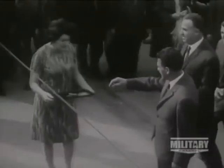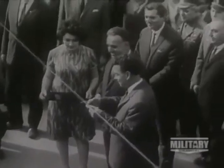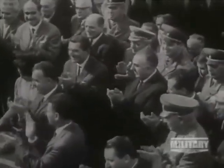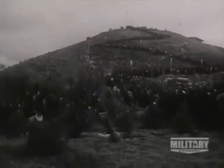Mikoyan was a man of great distinction in the Soviet Union. This is the celebration of 2,775 years of the city of Yerevan, the Armenian capital. As a native Armenian, Mikoyan was an honored guest at any major state celebration of this Caucasus Republic.